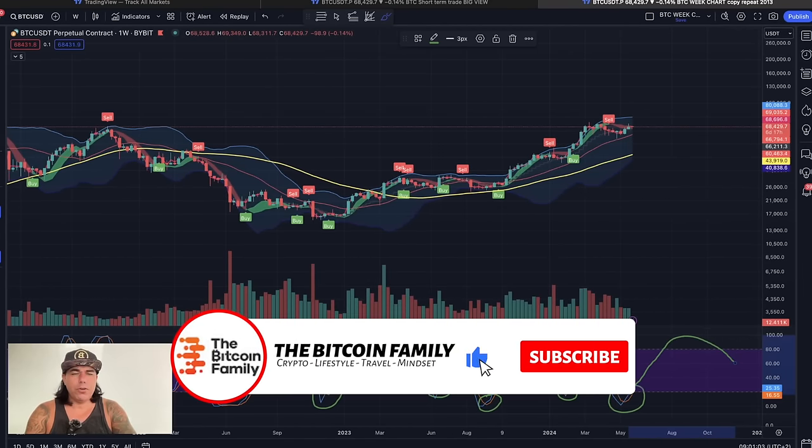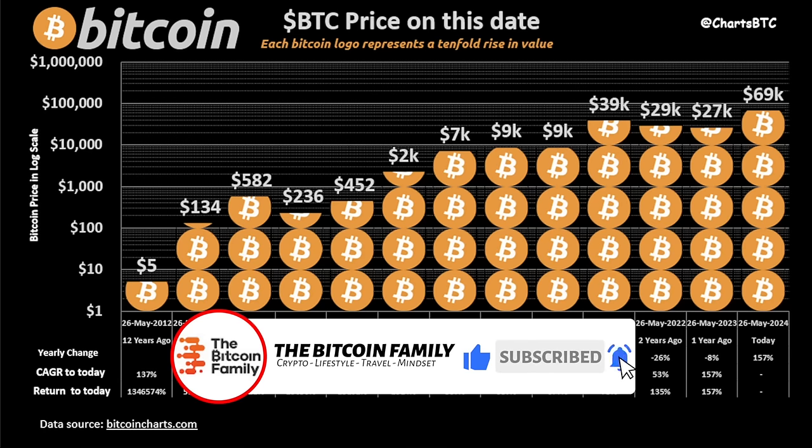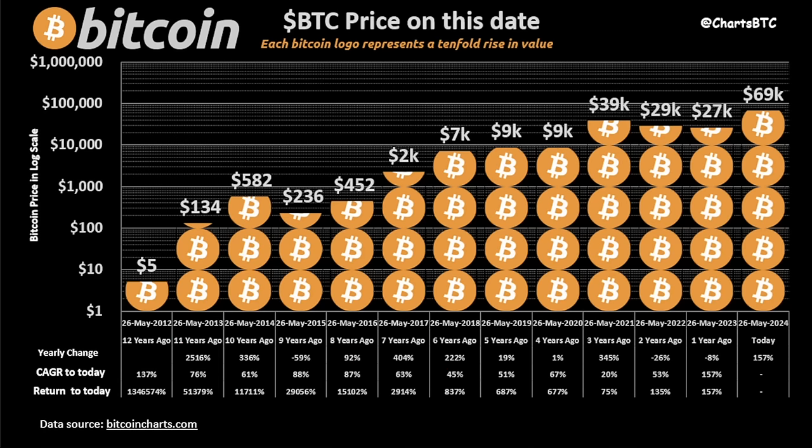Now, other charts. This chart shows you the price of Bitcoin on the 26th of May, guys. On the 26th of May, we were at 69K, my favorite number, 69. A year before that, 27. A year before that, 29. 39, 9, 9, 7, 2, 450. Do you see the trend? Every year on my birthday, the Bitcoin price is a little bit higher.